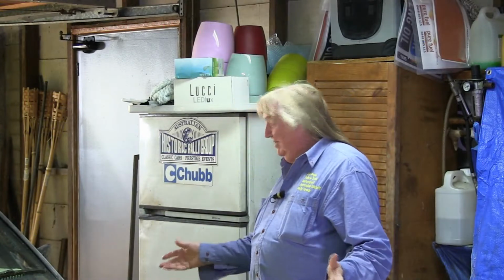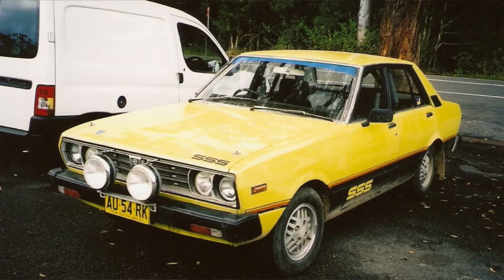I'm here talking to Paul about this wonderful yellow Datsun Stanza. Now, before we talk about the Stanza, let me ask you, what made you go, I want to go rallying?